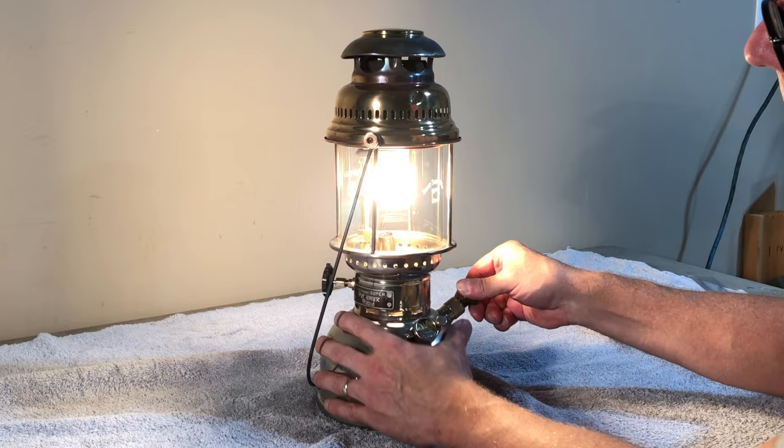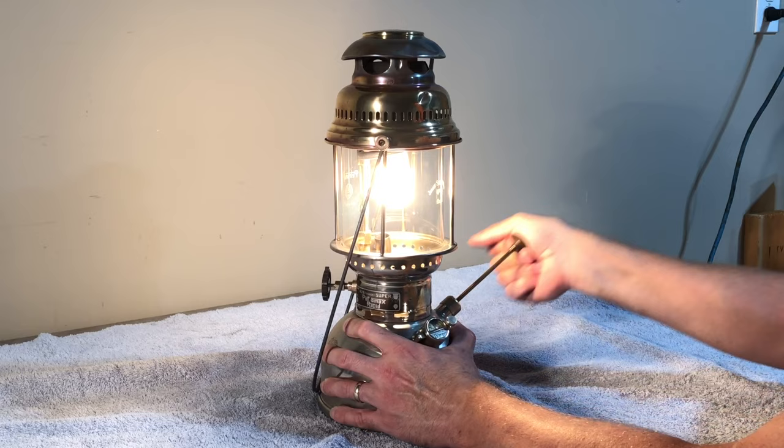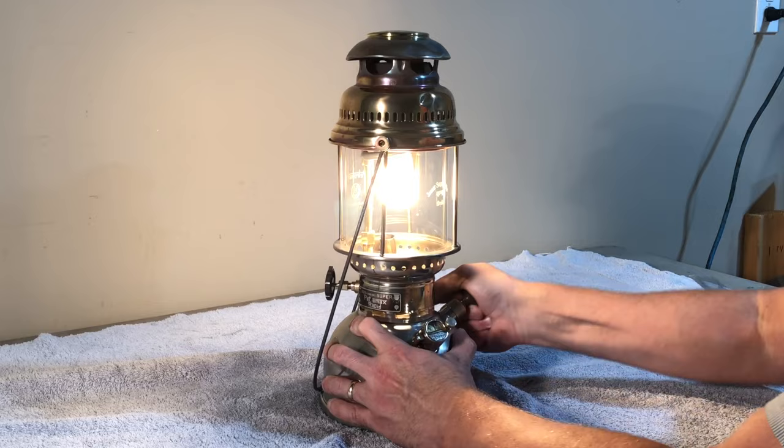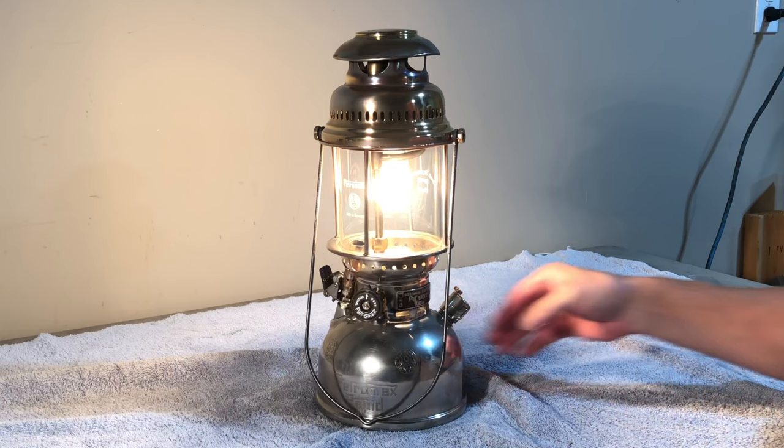Pressure. We're close, but top it up. And we're good to go. And this will run all evening on that pressure.